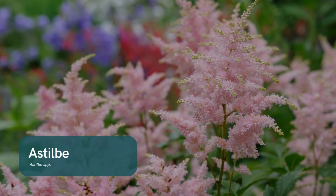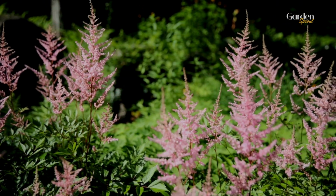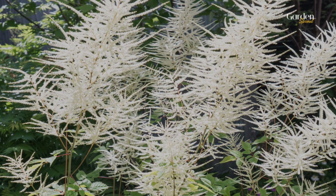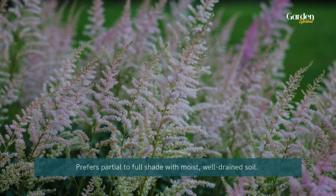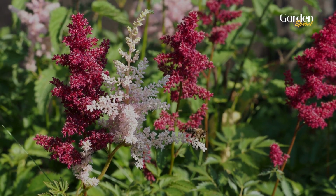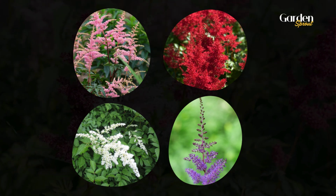At number 7, we have the feathery and elegant Astilbe, a fantastic choice for adding soft texture and color to shady borders and pathways. It typically grows 12 to 24 inches tall, but dwarf varieties stay lower and are perfect for edging. Astilbe thrives in zones 4 to 9 and prefers partial to full shade with moist, well-drained soil. During late spring to midsummer, it sends up beautiful plumes of flowers in shades of pink, white, red, or lavender that gently sway in the breeze.